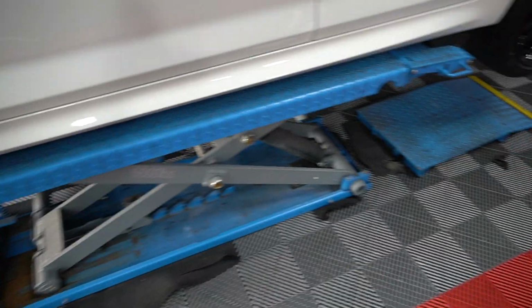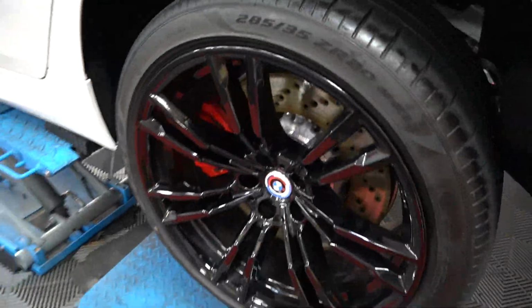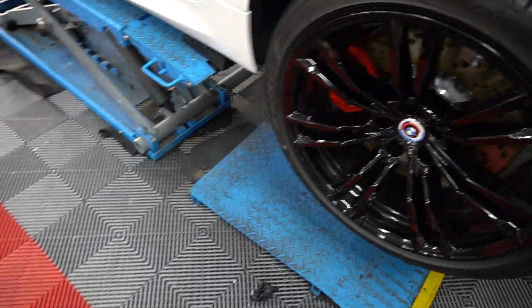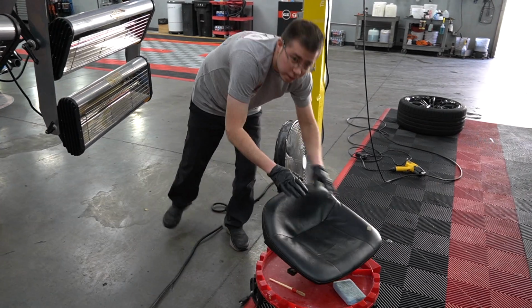So right now what the guys are doing is they're removing the wheels. And we got to prep and polish them. They're brand new, so the prep's going to be very little. And then Marcus is going to ceramic coat it. We're going to spray the wheels, right, Marcus? Yeah, we're going to ceramic coat.